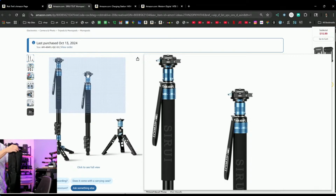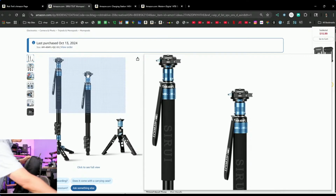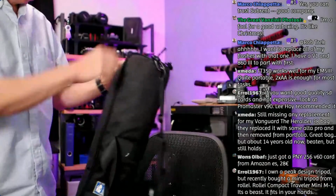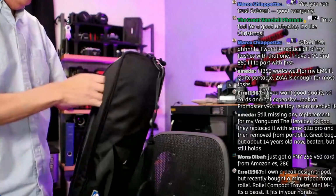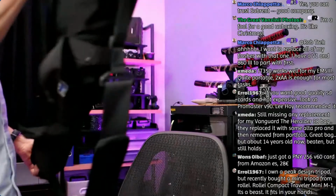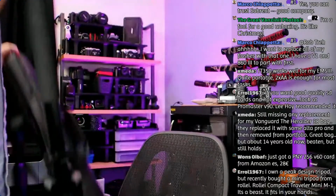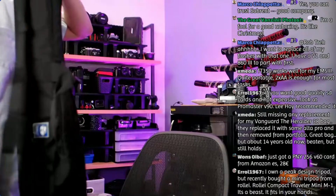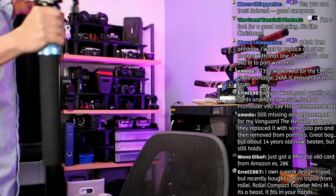This is a good deal. I don't think this is the case that came with it. I don't think it came with a case. If I remember, it may have. I can't remember, but I'm pretty sure this is the case for my other one. I had one of these before, but I sold it because somebody was dying to have one.